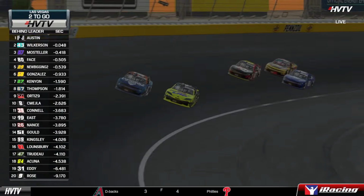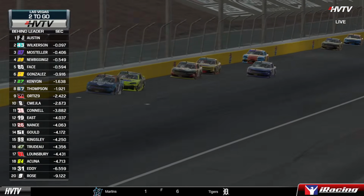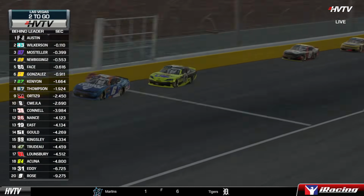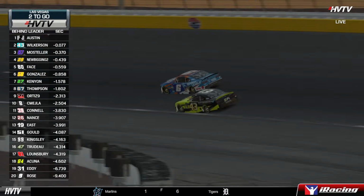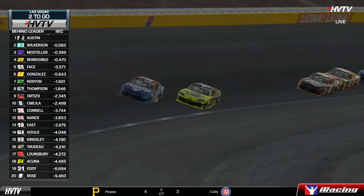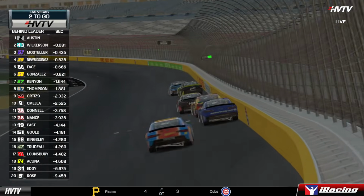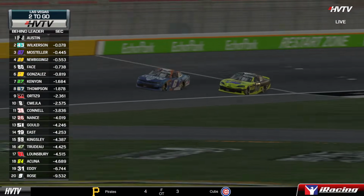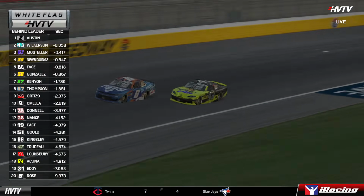Gavin with the run off the top. It's going to be hard to make the pass here on the top side, but Gavin knows to protect this top lane. If he even thinks to give the top side to Wilkerson, he's going to take it. With the drive down here in the 3 and 4 again. Right at the back bumper of the 6. Really upset there. As we hit the white flag, it's going to be Wilkerson and Gavin Austin. Who's going to take it here for race 1?